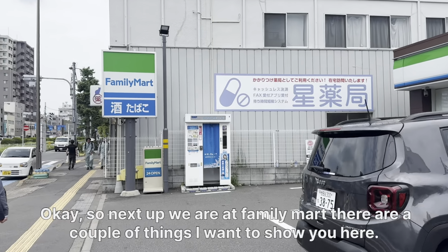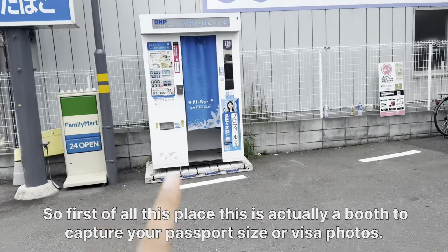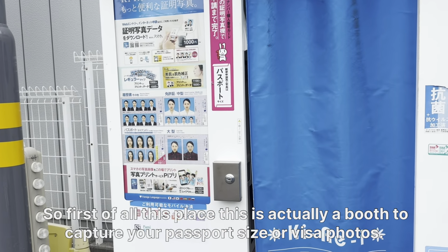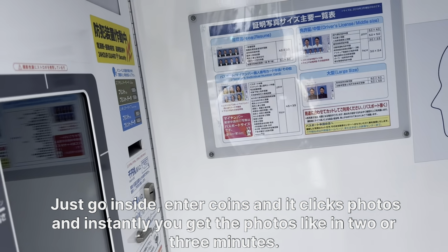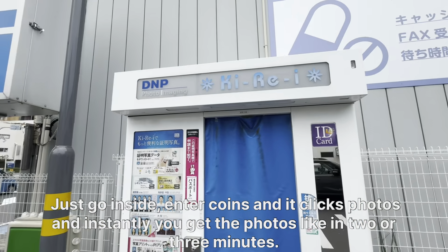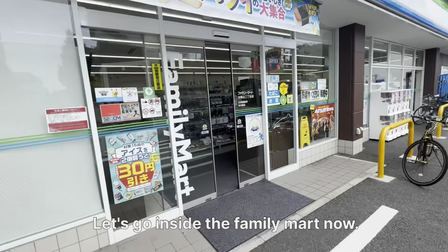Okay, so next up, we are at Family Mart. There are a couple of things I want to show you here. So first of all, this place. This is actually a booth to capture your passport size or visa photos. Just go inside, enter coins, and it clicks photos, and instantly you get the photos like in 2 or 3 minutes. Let's go inside the Family Mart now.